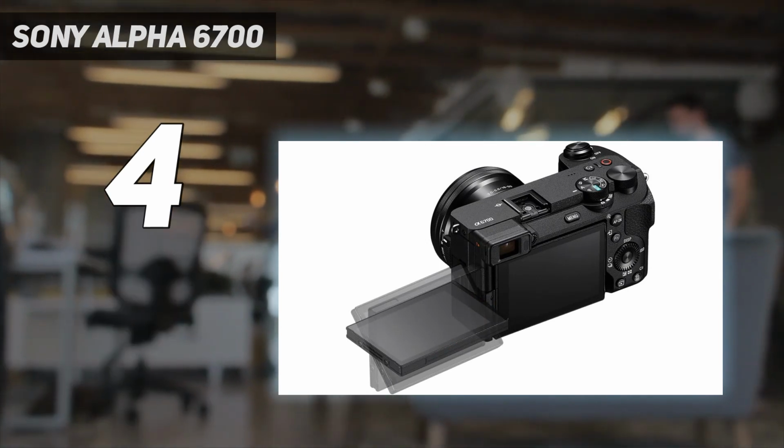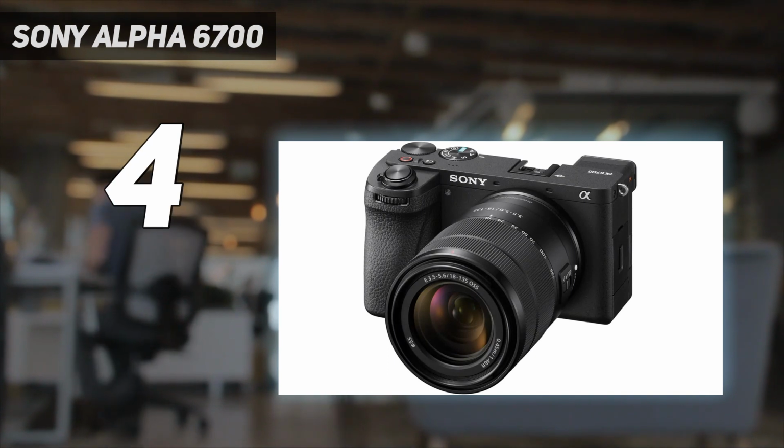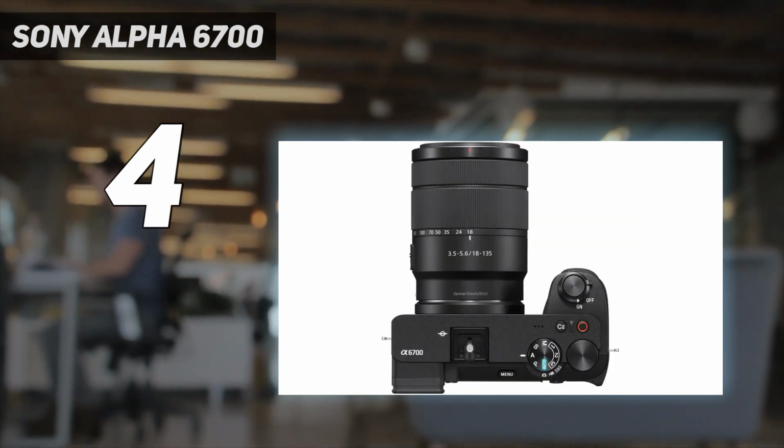Photographers who want to save money can also consider the older Fujifilm X-S10, which uses the same sensor as the X-S20 and offers a lot of value for its price but lacks the improvements in video features of its successor. At number 3.